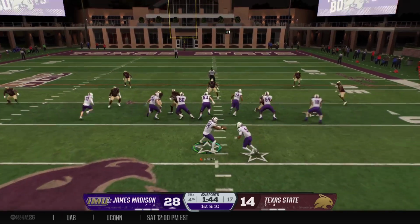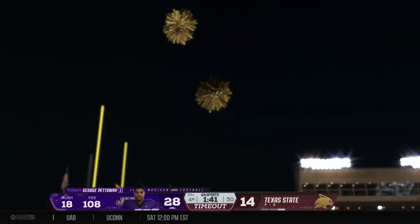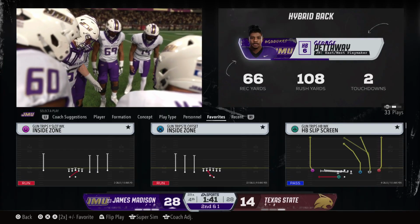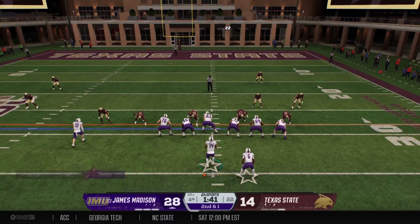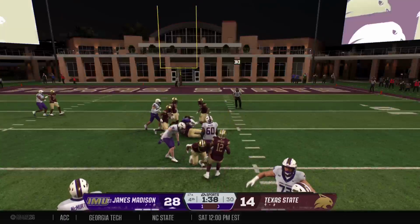Let's go. Running back searching for a hole. After the pickup of 9, it's 2nd and 1. That's got to be demoralizing if you're the defense. You're trailing. You need to get the ball back. You've got to get off the field, but you can't stop the run when they're going between the tackles. This defense is going to have to get a lot more physical, especially in the middle.